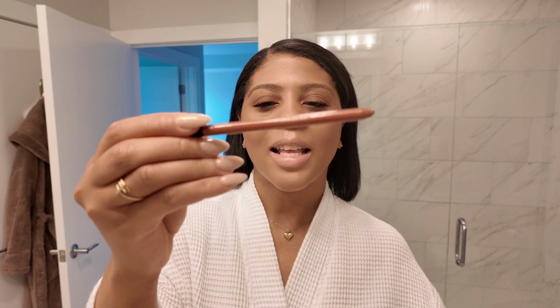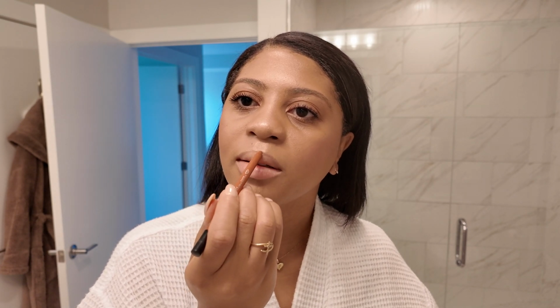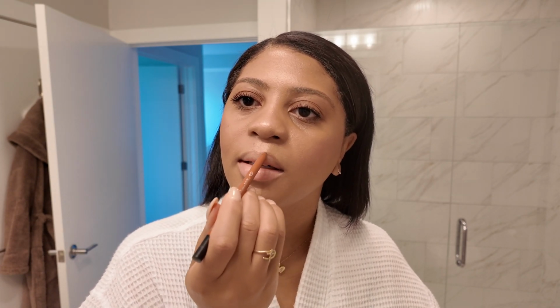All right, so I was never a lip liner girl, but I've turned into a lip liner girl. I've been using the Sephora Collection Rouge Gel Lip Liner. This one's called Knock on Wood, and I like it because it's brown, but it's not too brown. It's not overpowering brown. It's the perfect shade of brown. See?